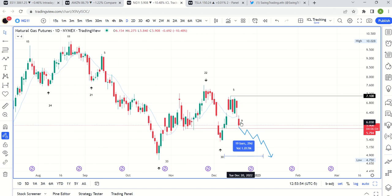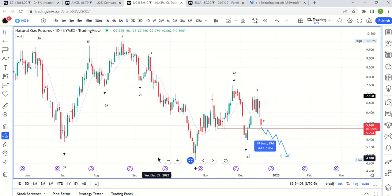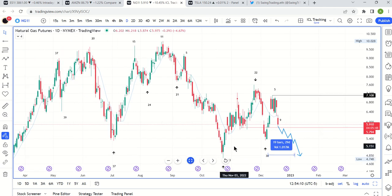It'll just be a question: are we going to hold this low here? Considering this is already day 9, that means we're expecting at least another 10 trading days of decline. It seems hard to believe we're going to hold this low here. So you imagine we break that, and when we challenge this low here, the question is: does this hold? Right? That's the big question. So, a downtrend forming on the daily chart, pretty clear.